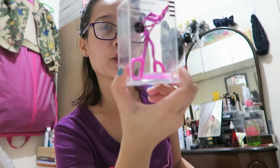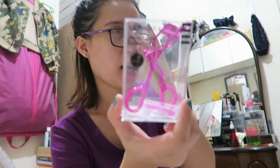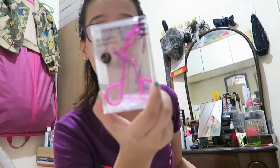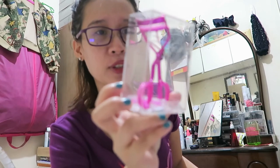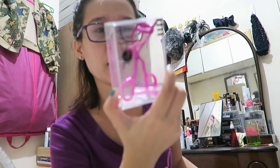And then, after all of my lip stuff, I've got this Sephora eyelash curler in the shade pink. Sobrang gusto ko. Gustong-gusto ko siya. I don't have any high-end eyelash curler. At the same time, hindi talaga ako mahilig mag-eyelash curler. But when I got this and I saw this, ang ganda lang ng color niya.